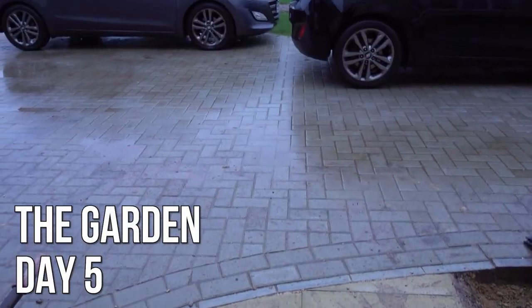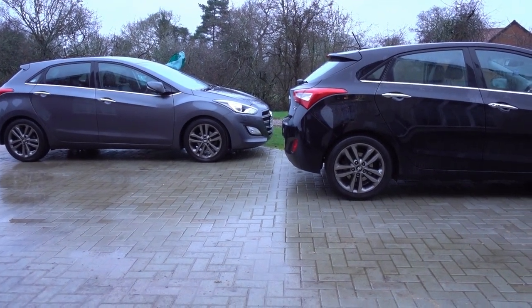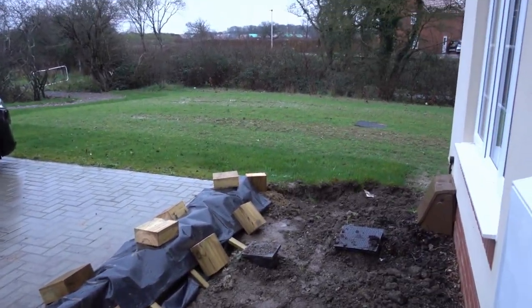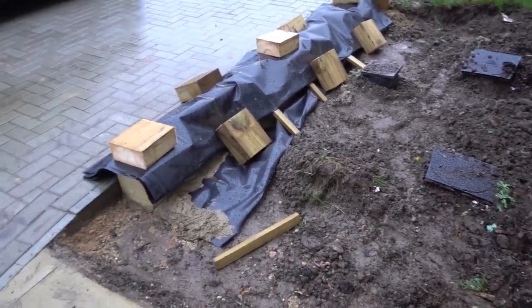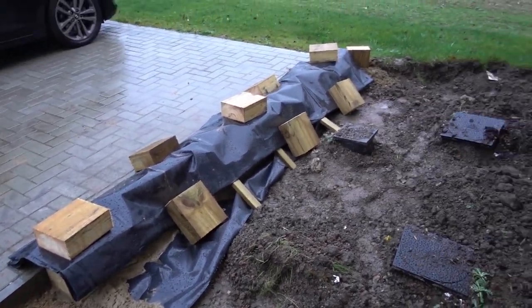And as you can see in here, it is miserable and cold outside. But here's the current state of the front garden. So it's all been dug up. We've got the small sleeper style wall going around. It's going to be a nice curve over there. It's obviously covered up at the moment because of the weather. But yeah, that's the current state of the very front.